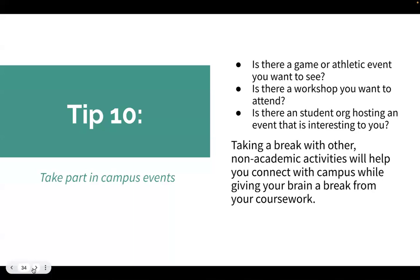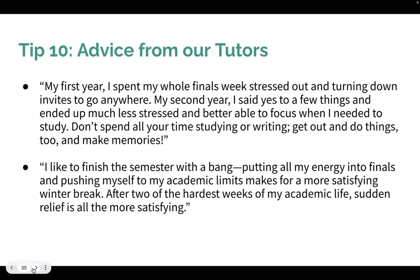Tip 10, take part in campus events. Is there a game or athletic event you want to see? Is there a workshop you want to attend? Is there a student org hosting an event that is interesting to you? Taking a break with other non-academic activities will help you connect with campus while giving your brain a break from your coursework.